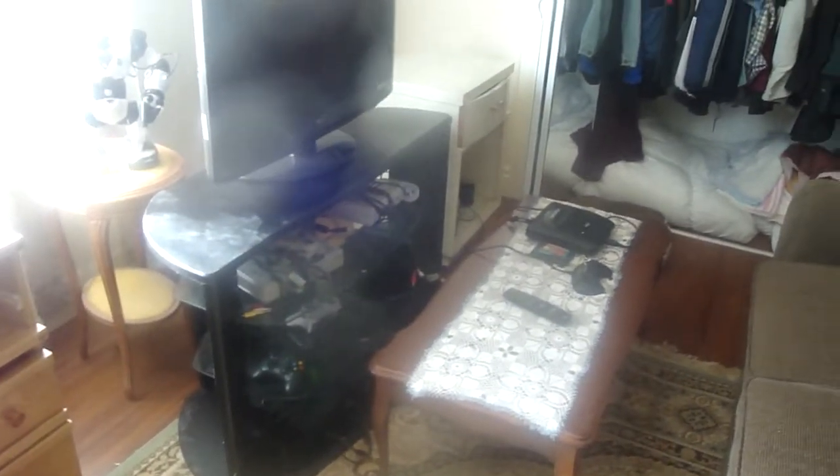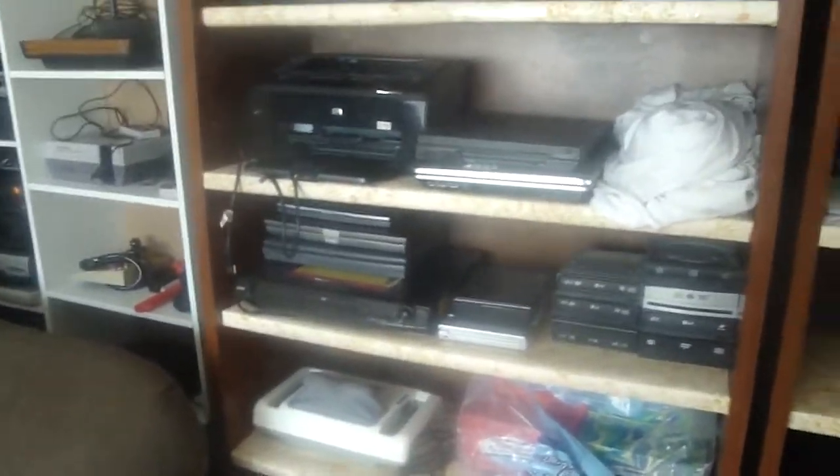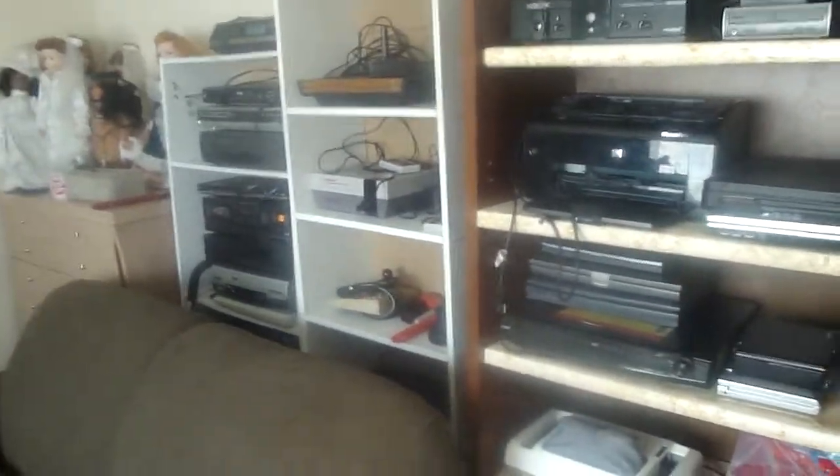And I keep my games in the other room where my movies are. Plus I do collect board games which are in the storage room. They're not in here. Here is mainly for the electronics and the systems.